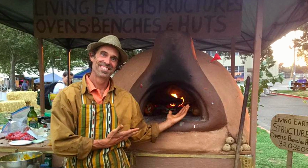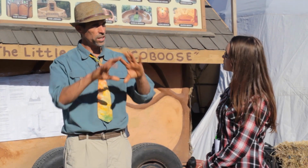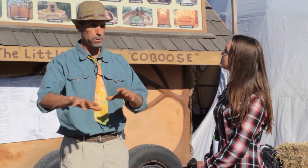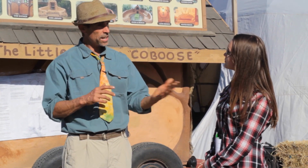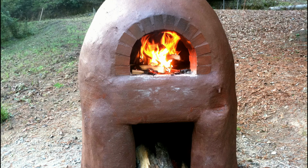Start small, because that'll give you the experience of doing the foundation, the plastering, the roof, some of the sculpting, mixing it up, the proportions. And then you have something to offer to people when they come to do the work parties and things. Everybody loves wood-fired pizza, and so that's a great way to bring people together.